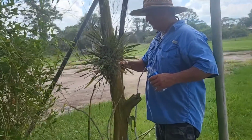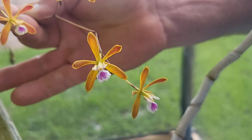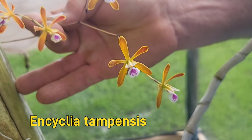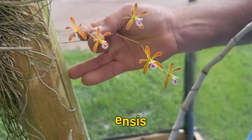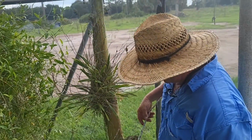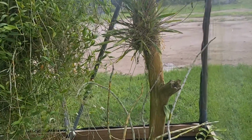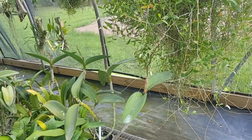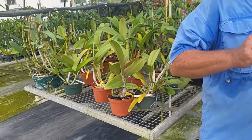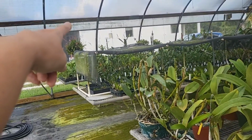And look, I spy with my little eye. It's not a very good one. That is fine. This is probably just a wild collected one. Look at that. After the hurricane, we had one restaurant there by the water on the river. They had 4 or 5 humongous trees fall down with tampenses, and they just posted, come and get them.